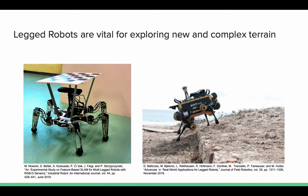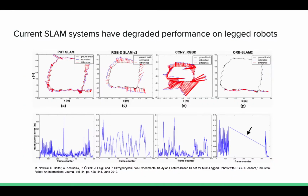Legged robots are vital for robust applications of mobile robots where wheeled and tracked robots fail. They have a distinct ability to navigate new and complex terrains such as woods, industrial sites, and urban environments. This makes them the best choice for exploring new and complex terrain. With this ability, legged robots can be applied to many fields such as industrial inspection, exploration, and search and rescue missions.